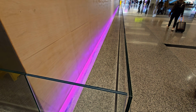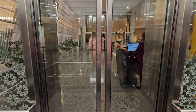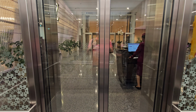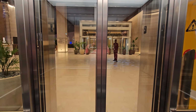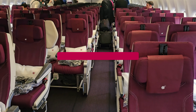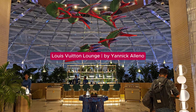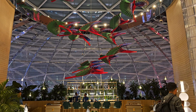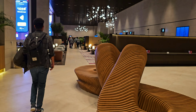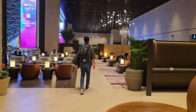When it comes to lounge access, Qatar separates its frequent flyers from its business class passengers. So today I can use the Al Marjan business class lounge via the garden. When I travelled in economy a few months ago, the computer said no. Don't be tempted by the lounge in front of you. That would be a big mistake because it's owned by Louis Vuitton, and don't think for a second it's complimentary. We made a lucky and quick escape to our right before they could even entice us inside.